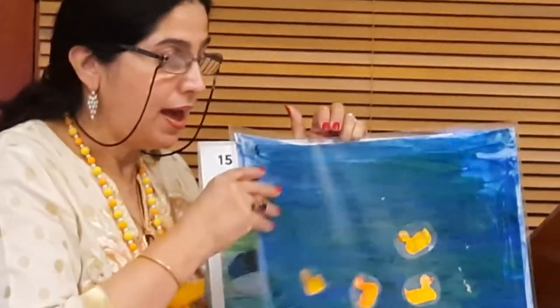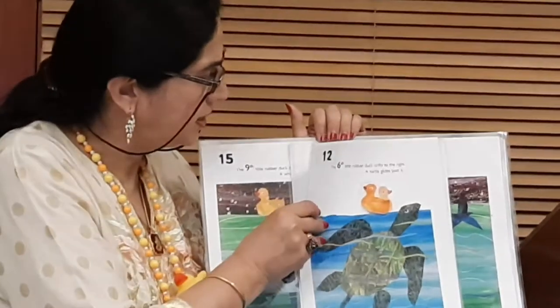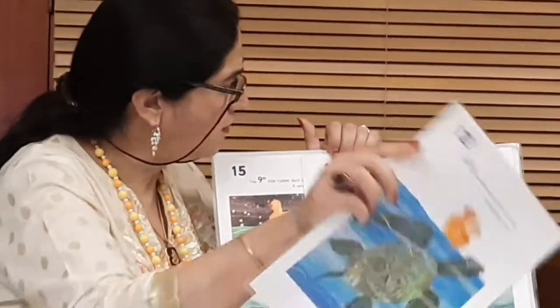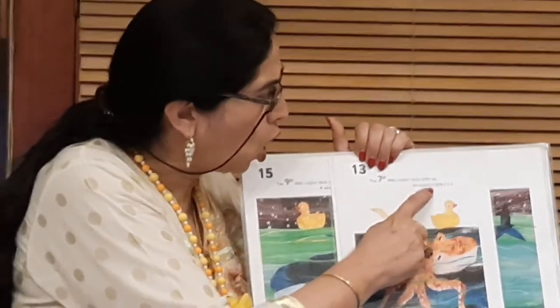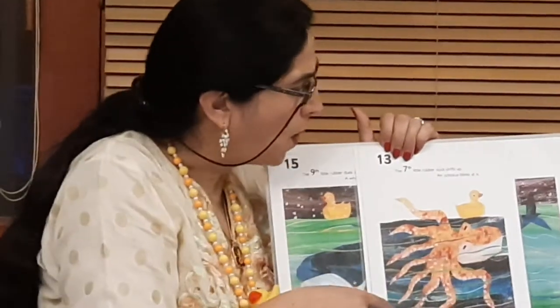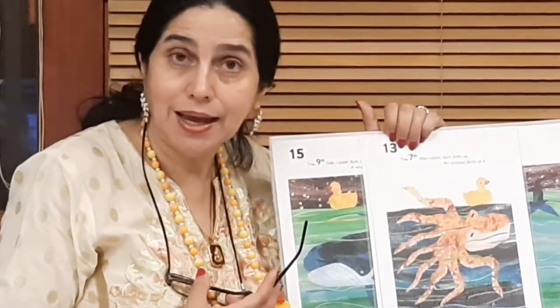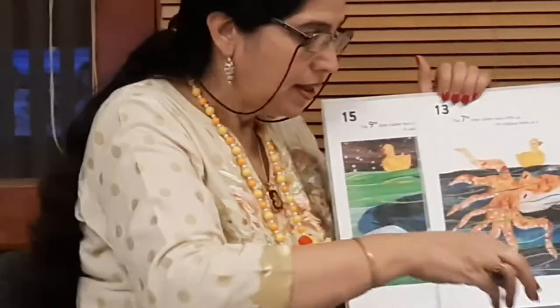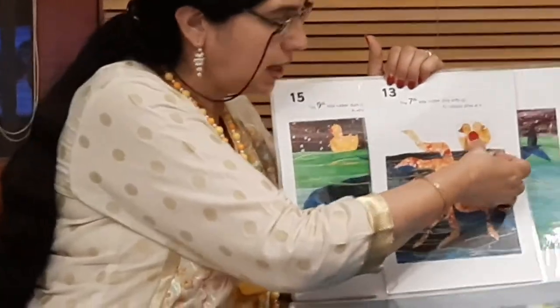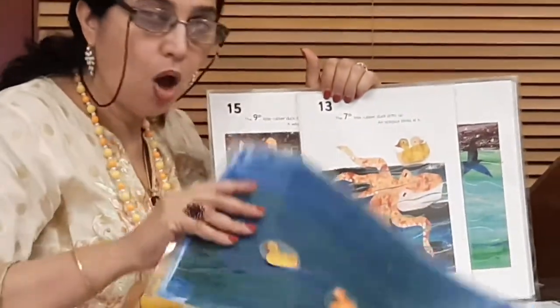1, 2, 3, 4. And what's going to come next? The seventh little rubber ducky drifts up and an octopus blinks at her. Would you like to blink like an octopus? Let's try. Blink, blink. And then look at the octopus and its tentacles. That's right, that was the rubber ducky here. And then how many left?